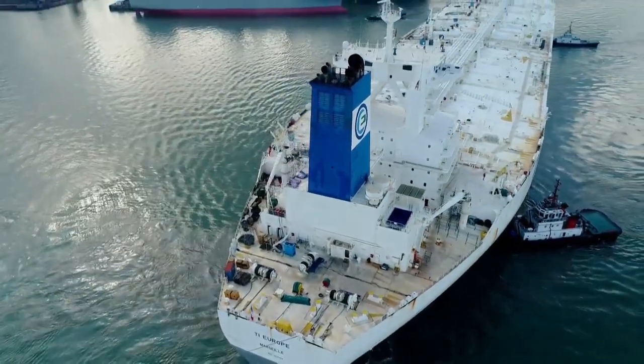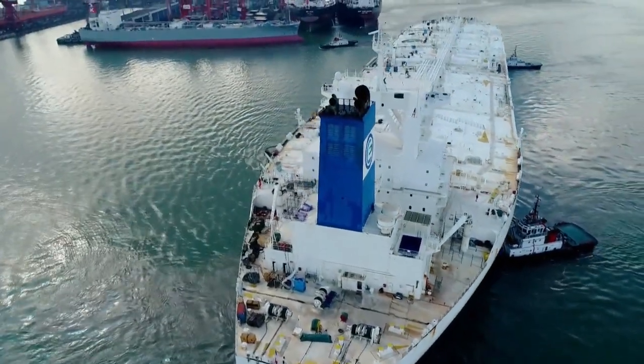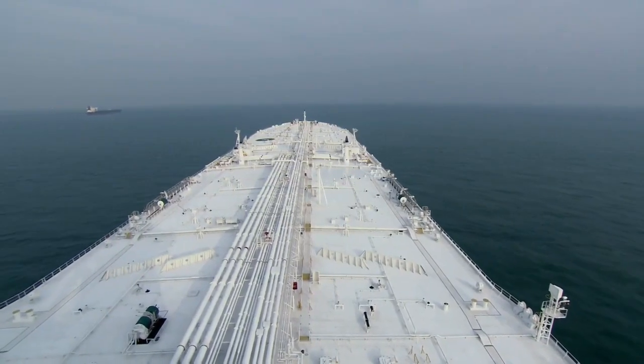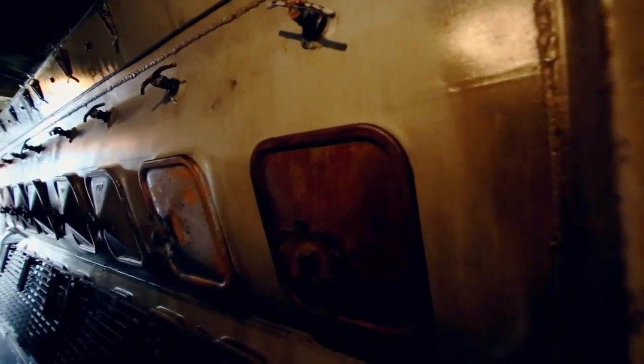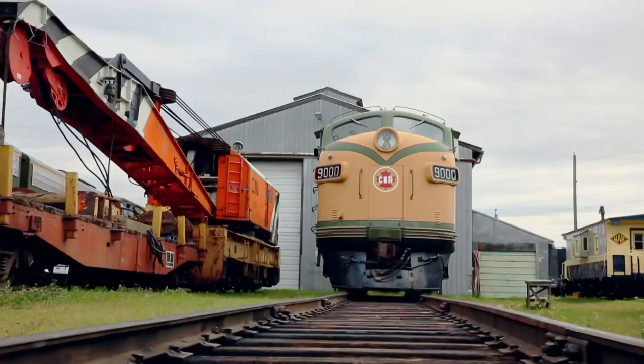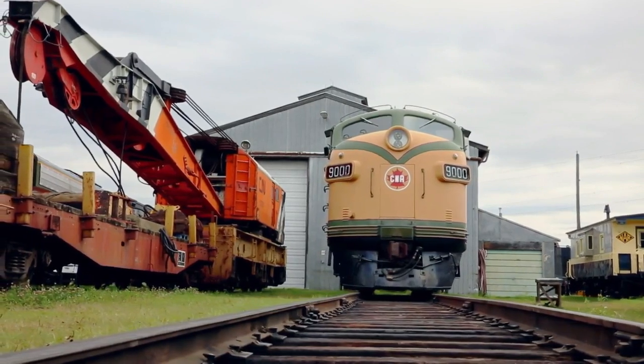Engineers need to build the perfect engine that will be capable of moving over 550,000 tons of ship and cargo. But first, they'll have to take an up-close look at one of the most powerful breakthroughs in history. These are trains that haven't been seen on the railways in decades.